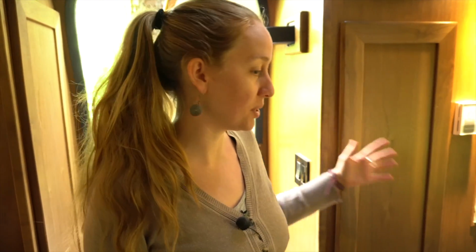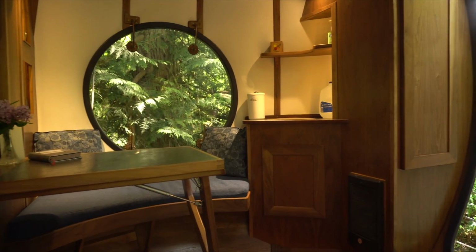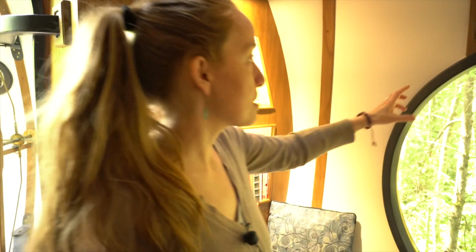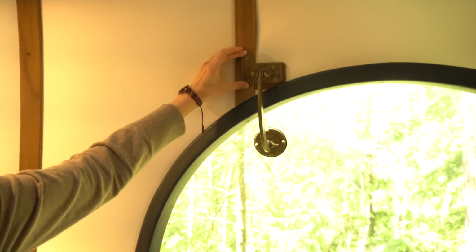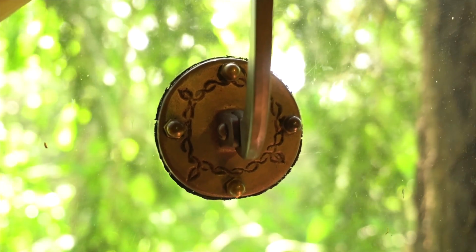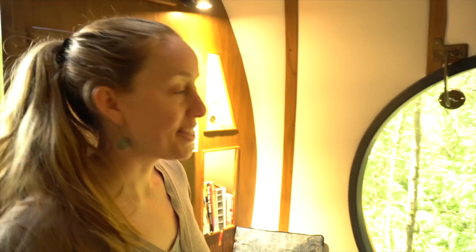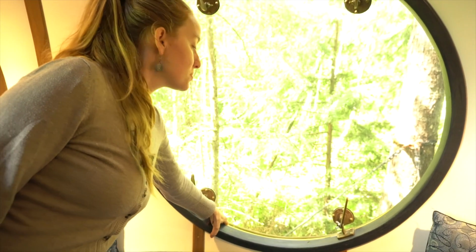So the first thing that we'll look at are the two benches. There's a couple of sitting areas right here, right next to the nice dome windows. And these are some of the sculpted bronze window hinges that I was talking about. Tom actually sculpts these out of wood and then casts them into bronze. They're just beautiful, and then he carves them with runes. And the hinges allow you to open these dome windows so that you get a little bit of air circulation in here, which is really nice.